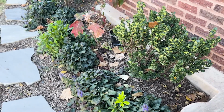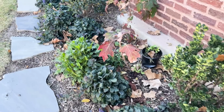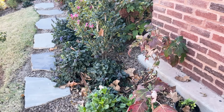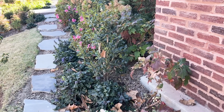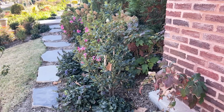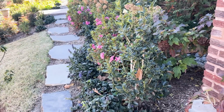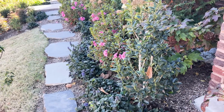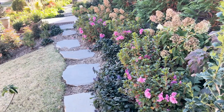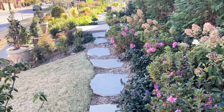And as well as all of this ajuga is doing, look at it, it's in bloom right now. It almost looks like spring. It's in bloom right now in front of the Encore azaleas. So it's just done so marvelously that I'll definitely be planting more of it in the backyard in between the stepping stones. And I'm just going to kind of wrap it up here.